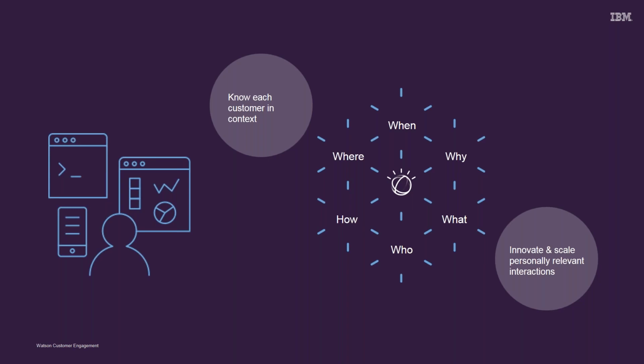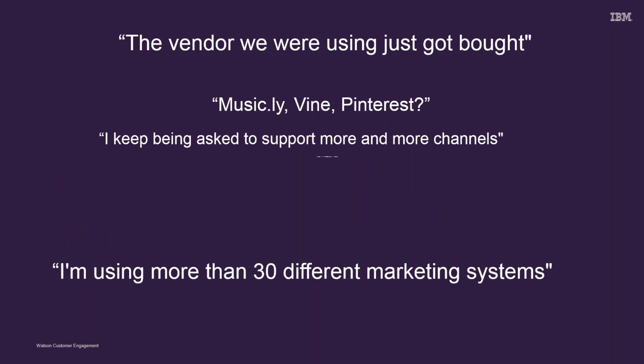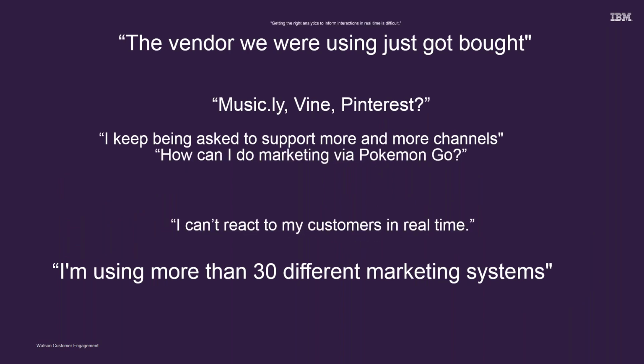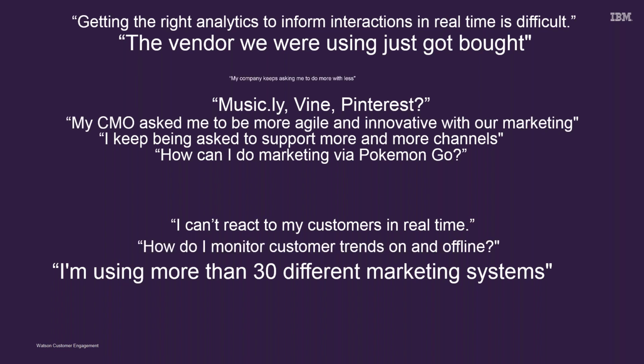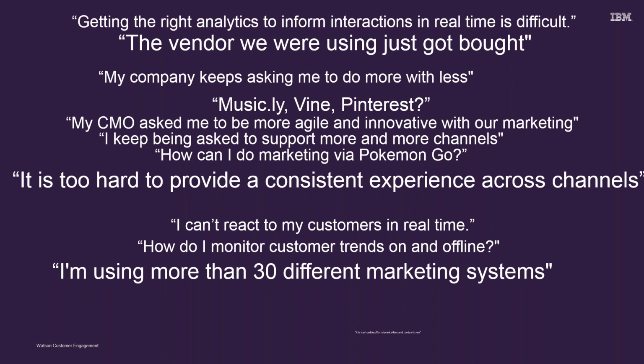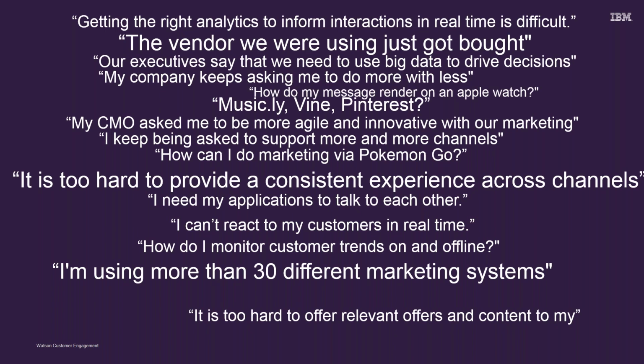So what is the goal? What is the goal of each marketer? You want to know each customer's context, and you want to then innovate and scale your personal interactions in real time. That's the goal you want to achieve. But how can we fulfill that goal, how can we come closer to that? You as a marketer, or your marketing departments, have a lot of different use cases and challenges each day, with new channels and new possibilities out there in the market, and your customers are also expecting new and different things from you. Here on the screen you can see some of these challenges you may also be facing.